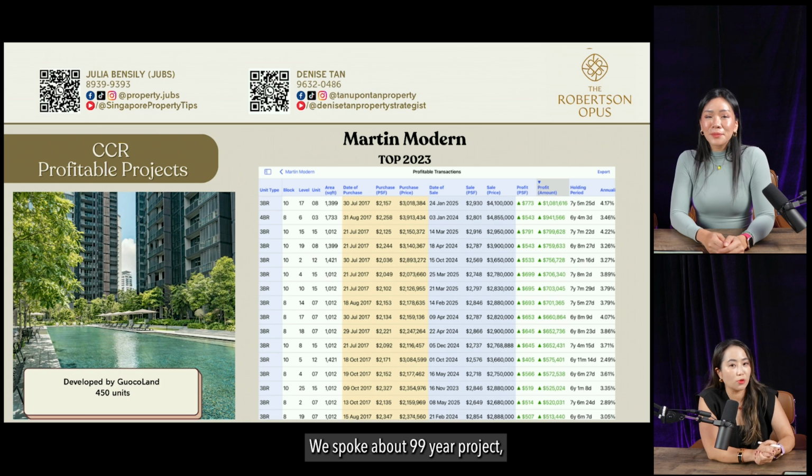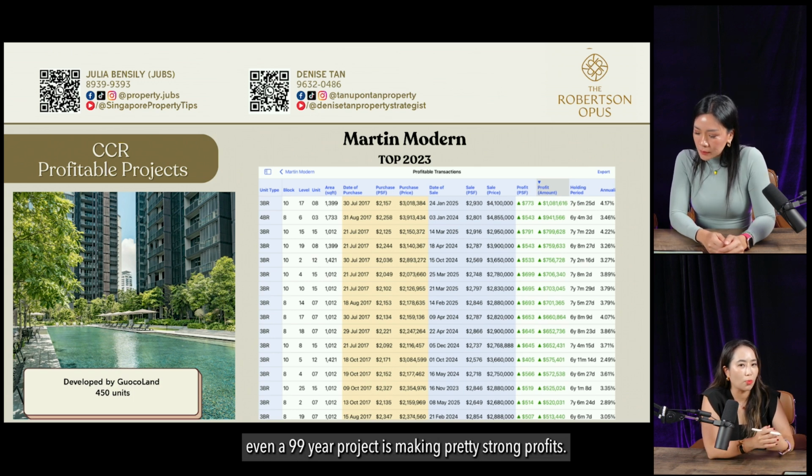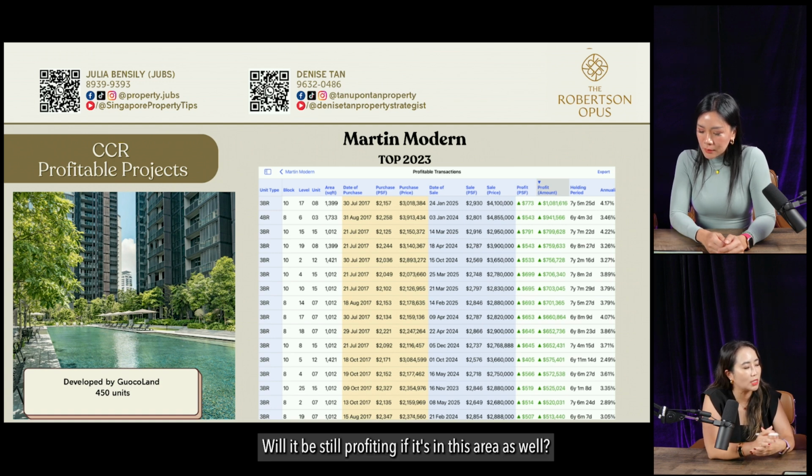We spoke about a 99-year project, which is Martin Modern, and as we can see, even a 99-year project is making pretty strong profits. What about a freehold project? Will it still be profiting if it's in this area as well?